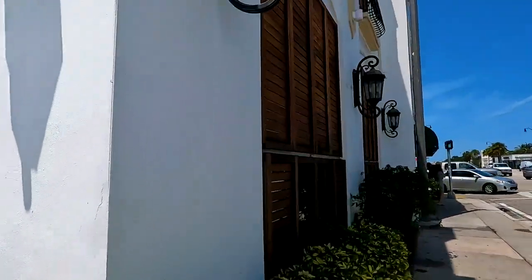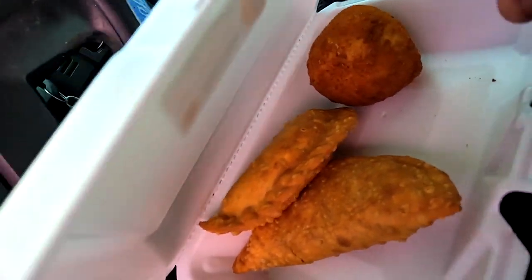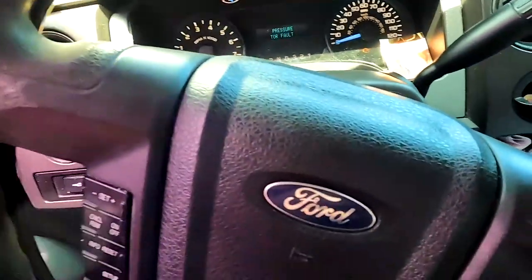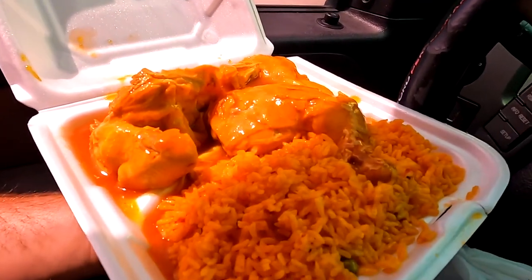Let's go. Okay, everybody, so we are at Little Havana, and evidently, they got the best Cuban food. They've been in business for like 28 years, so I'm about to come up here and order some. Just one sec, y'all. We got empanadas, and then we have fried mashed potatoes and gravy with beef in a ball. And then we got a Cuban sandwich, and then got this. Look at that. That is chicken with real yellow rice.